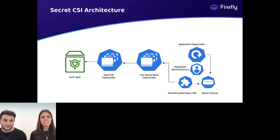Connected to our CSI Secret Store daemon set, we can see our application. Attached to our pod, we see the service account. Next to it, we have the Secret Provider class. This is a custom resource definition, and this is the magic component that's responsible for pointing to the location of the secret in Vault, and this component holds the role with the permission to Vault. Next to it, we can see the volume that actually holds the secret's value the pod will read from.